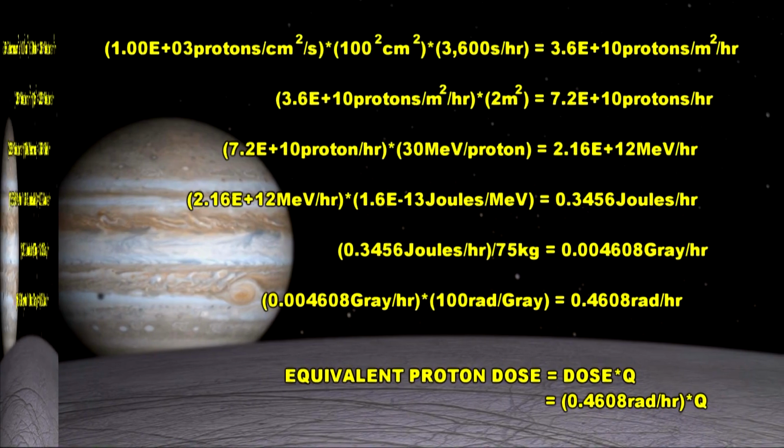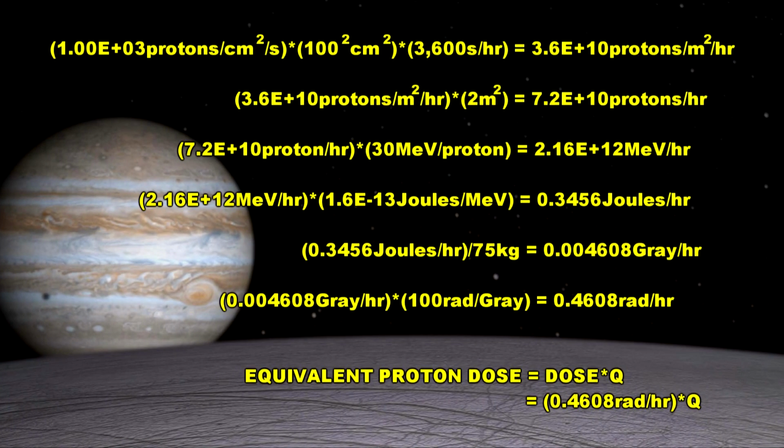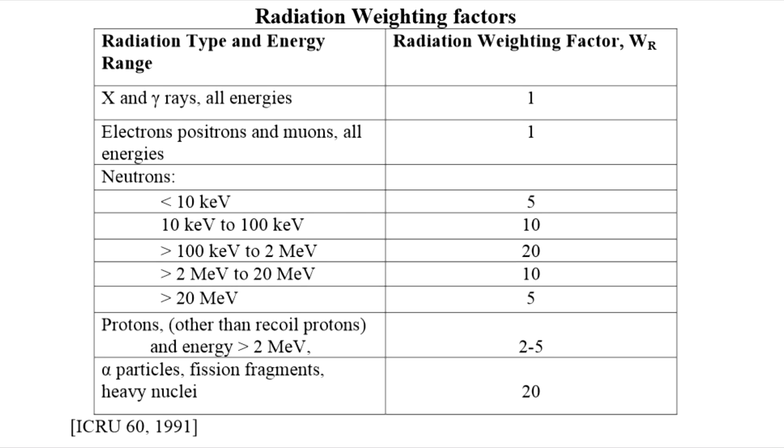For protons, we again repeat the calculations with the new values of flux and energy. But there is another step we need to do. We need to convert this from the absorbed dose to the equivalent dose by multiplying it by the appropriate Q factor. For electrons, the Q factor is 1, so the absorbed dose is always equal to the equivalent dose. Protons, however, have a range of Q factors. Above 2 MeV, the range is between 2 and 5.